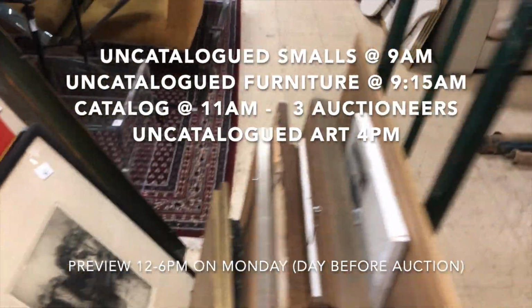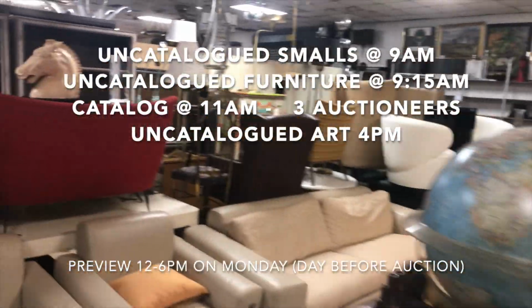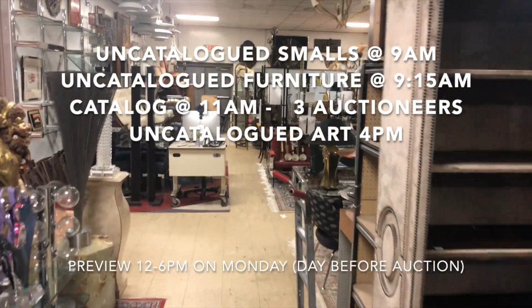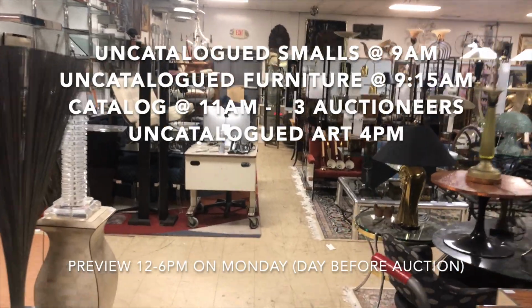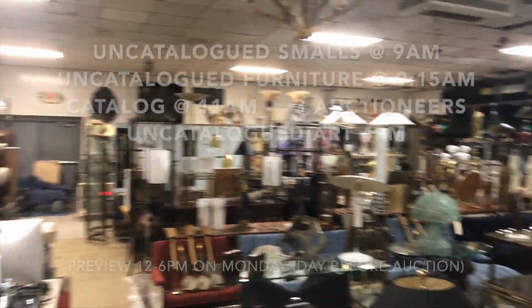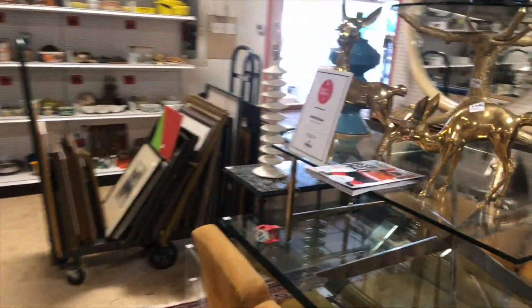All right, so that's about the size of that. So we're going to be here all day from 9 o'clock until probably 5 or 6 o'clock on the uncataloged. We're going to be here from 11 o'clock till about maybe 10 o'clock on the catalog. This is the room for the second day. I'll do a separate video for this. I also want to remind you that we are selling uncataloged furniture, which we won't have a video for. That starts at 9:15 on Tuesday, August 6th.